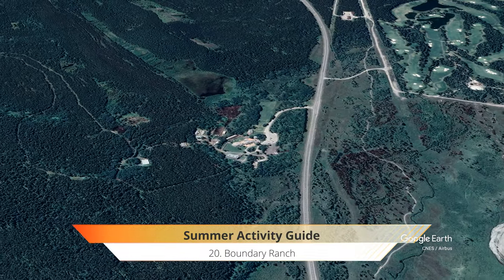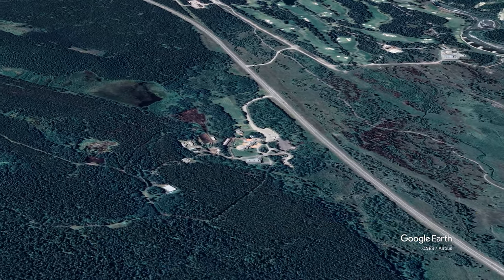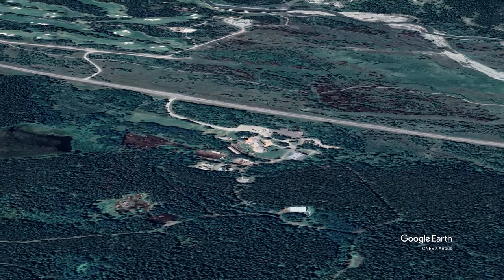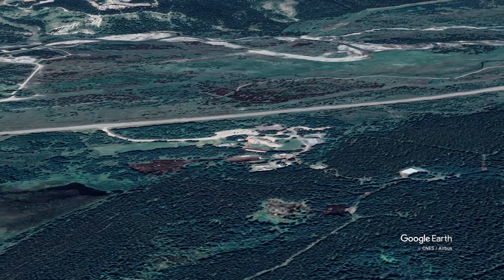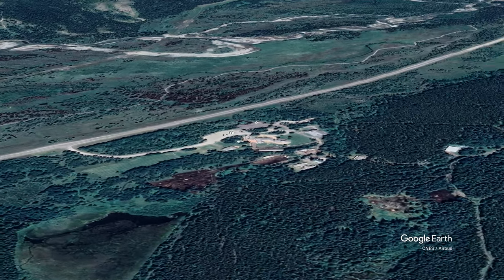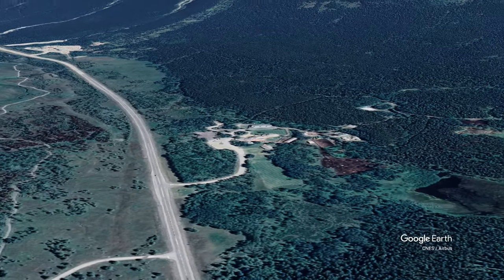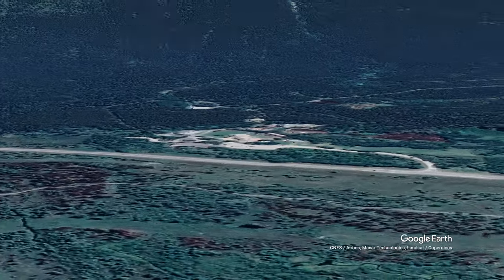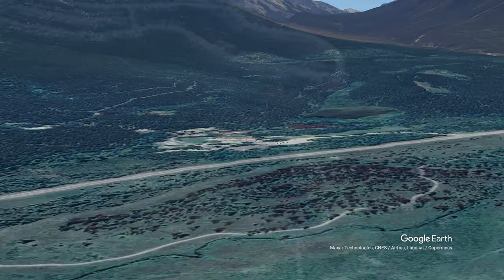Get a real taste of the West at the Boundary Ranch, complete with horseback riding, staged gun fights, rodeos, and a western barbecue. Boundary Ranch will have all your cowboy and cowgirl dreams come true. They also make the most of their Kananaskis location by booking whitewater rafting and including the Kirby Family Wildlife Museum.